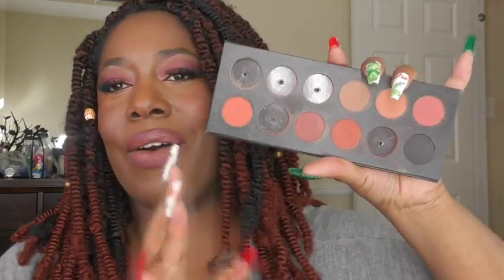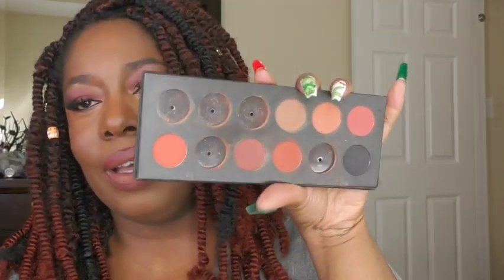Now, another palette that I used was my Focus palette. I used that thing a lot. Where is it? Let me find it so I can show it to you. So the Focus palette, if you were here at the beginning of the year, is a palette of 12 mattes from Sydney Grace that I wanted to just focus on for the year. Now, I have taken some of the mattes out and put them back where my matte singles go, but these are some of the shades that I was using.